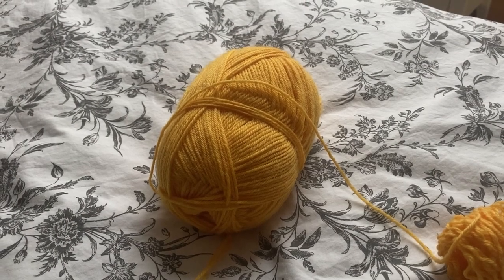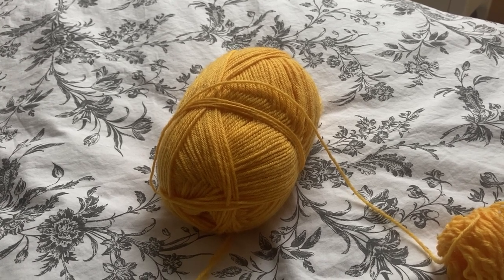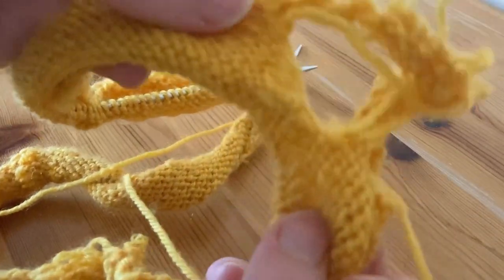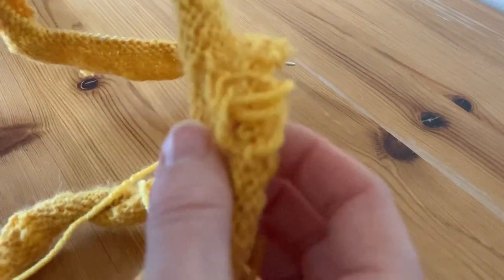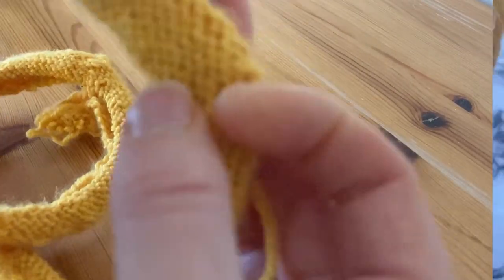Since I moved to the island, I've been knitting, and well, it's not gone particularly well. Example A. So I'm kind of wondering if I should just take it apart, because it is pretty bad in places. I mean, is it even possible to take it apart at this stage? I mean, it's good in some places.